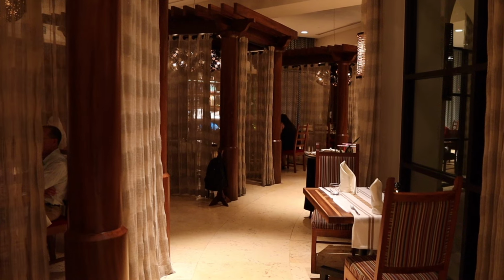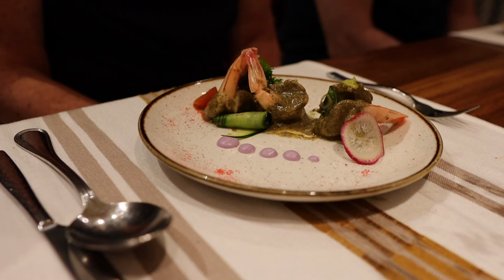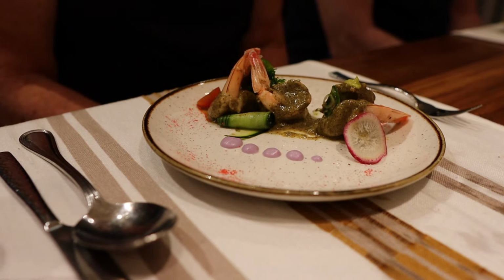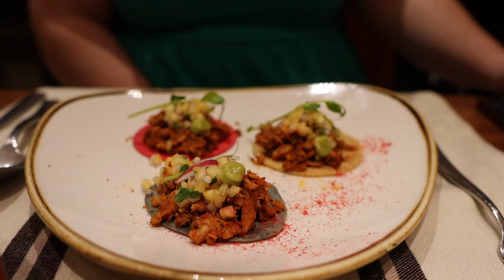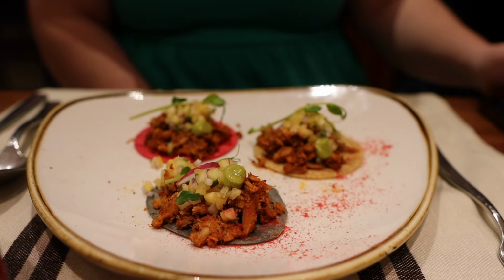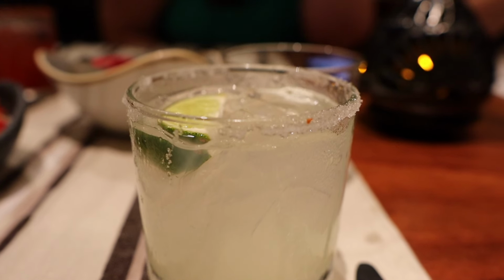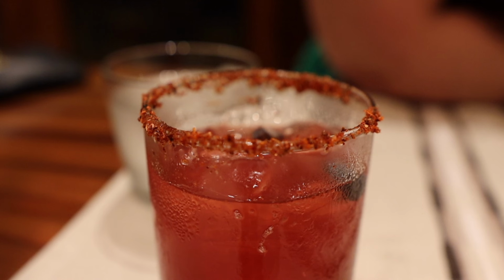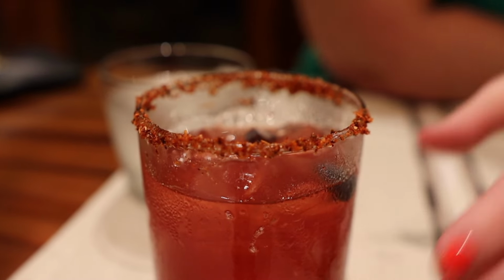Now this is really authentic Mexican, not like the Americanized version that you have in your local town. But the food and especially the drinks here were really good. Obviously their tequila selection in Mexico is going to be excellent. They had really creative cocktails. I forget what kind of margarita I had, but it was purplish and it had a cool spice around the rim, and it was really good.